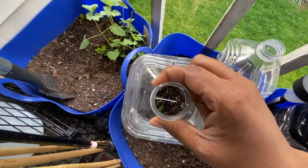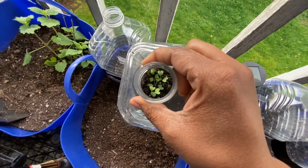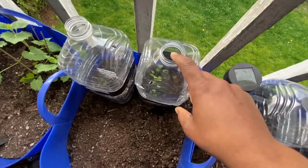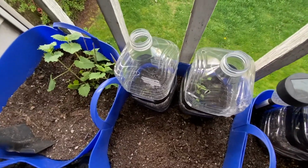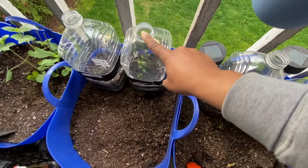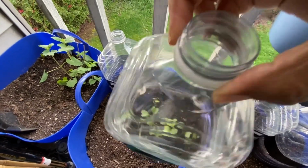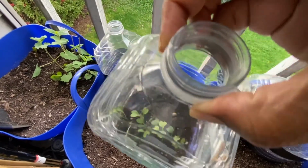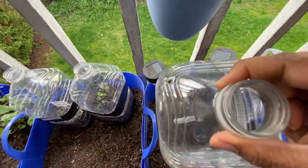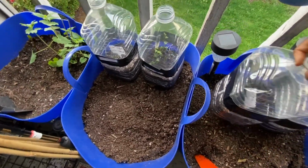And then I've got lots of winter sowing happening in these little faux greenhouses. This one is brassicas and spinach. So I think there's broccoli in there. Yeah, broccoli, red mustard. Oh, and mustard spinach. So that's what's in there. And then this one has flowers mostly.